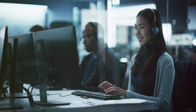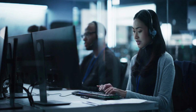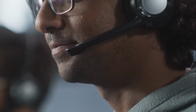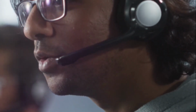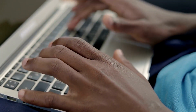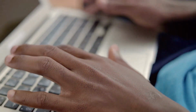Like any role, help desk support has its fair share of challenges. One of the primary ones is dealing with frustrated users. It's not always easy to keep cool when someone else is losing their temper. But remember, your role is to be the calm in the storm, the problem solver who turns a user's frown upside down. Another challenge is staying up to date with rapidly changing technology. The tech world never sleeps, and as a help desk support, you'll need to keep pace with it.